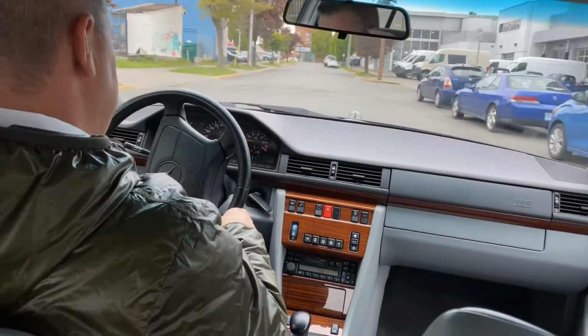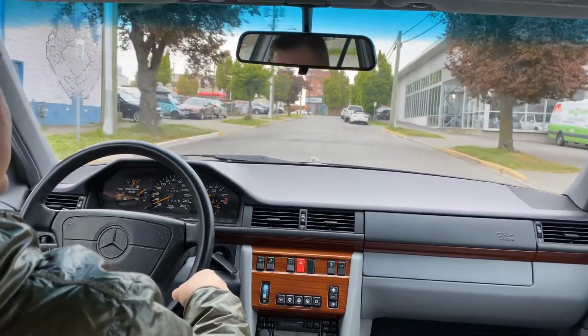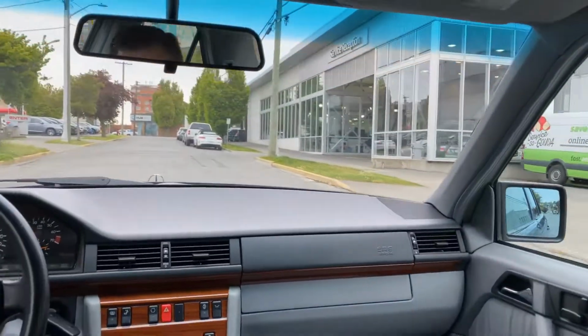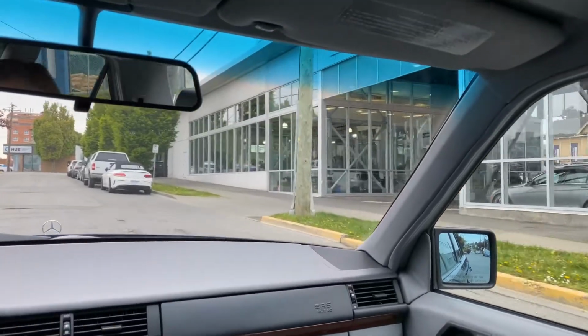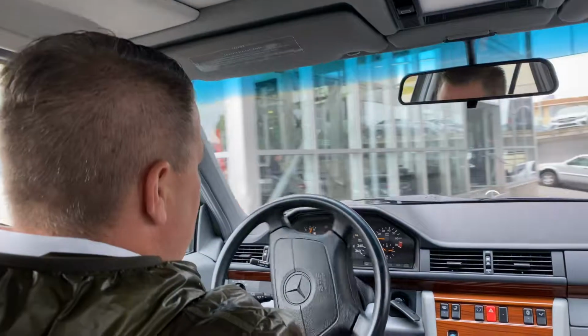Hey everyone, we're out in our 1995 Mercedes E320 sedan that was sold new here in Victoria, British Columbia, which is actually at the dealership that we're just pulling into now. So this is where the car was sold new.